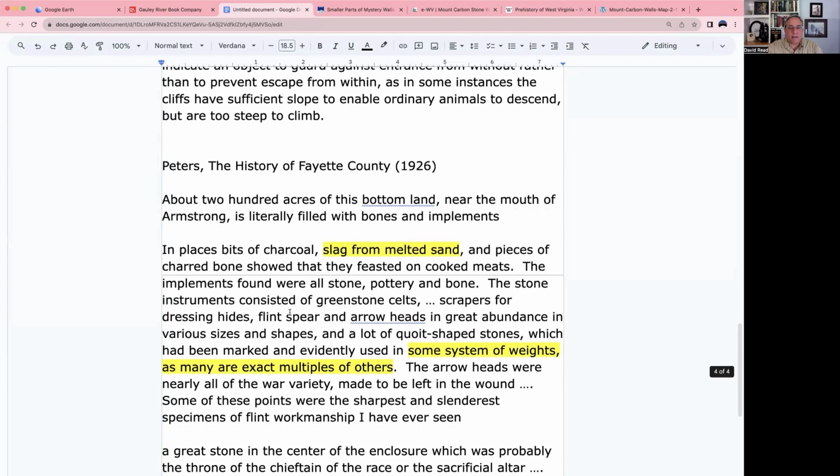Now, Peters and Carden went up to the site, and at that time, they found in the site bits of charcoal, slag from melted sand. Now, I've done a separate video on the use of iron at Hopewell sites, and how many feel the mainstream understanding is that the Hopewell did not have the ability to make iron. One of the pieces of evidence showing that they did have that technology was that they had these furnaces, and the furnaces would get so hot that they would melt some of the sand or other things and create the slag, and they found those near sites where they were finding some iron. So they found some evidence of iron making. Again, that's a separate video that I have.